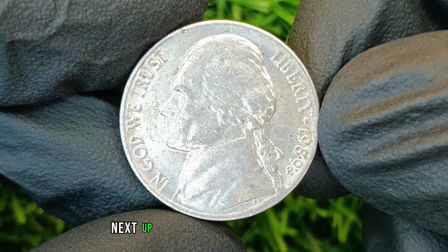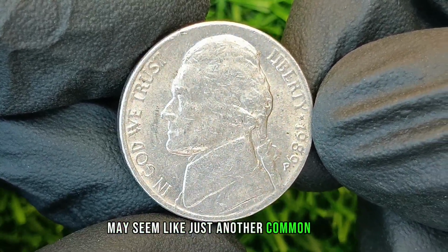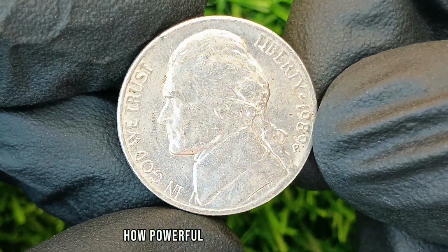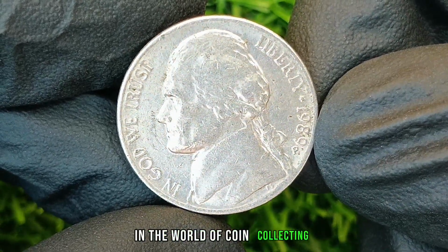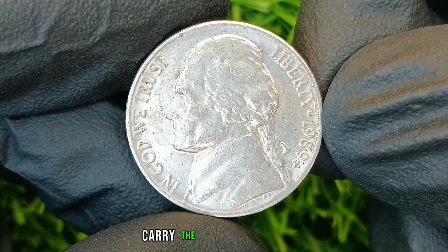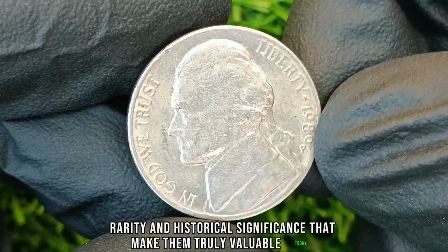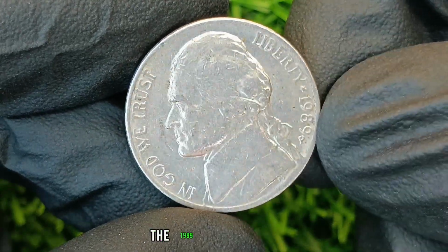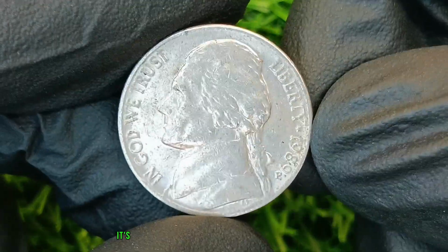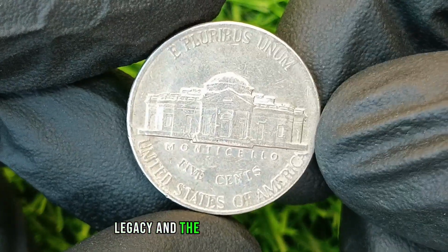Next up, the 1989 Jefferson Nickel with the P mintmark may seem like just another common coin from your pocket change, but this ordinary-looking nickel has a story that proves how powerful small details can be in the world of coin collecting. While millions were made, only a few special examples from the Philadelphia Mint carry the kind of perfection, rarity, and historical significance that make them truly valuable today. Let's take a closer look at why the 1989 Jefferson Nickel with the P mintmark is far more than just 5 cents. It's a piece of American craftsmanship, a coin that represents precision, legacy, and the hidden treasures that often go unnoticed.